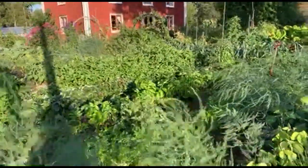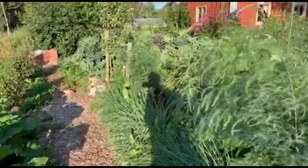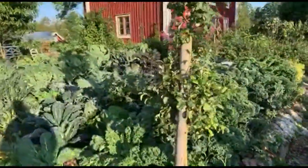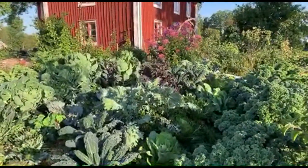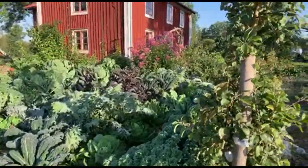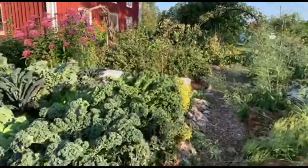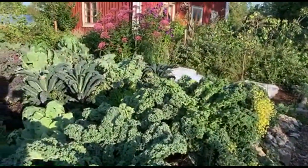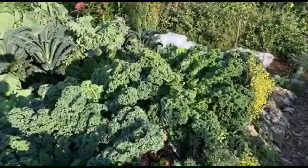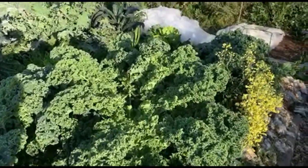I'll just walk the pathways and show you the brassicas. Most of them look very healthy. I didn't use any poison to get rid of the caterpillars, but well, I don't have any in this place.